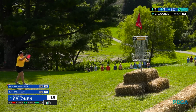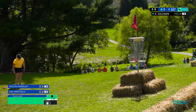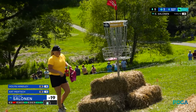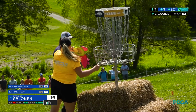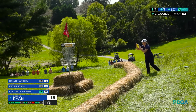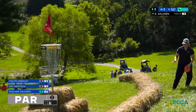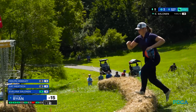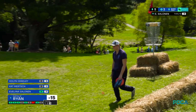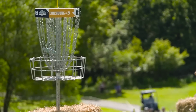Eveliina for birdie. There she is. Yeah, back-to-back great putts from Eveliina to take the solo lead still. Eveliina was one of only 10 birdies today. And with some decent tee shots, Eveliina the only one to connect on the birdie putt there.